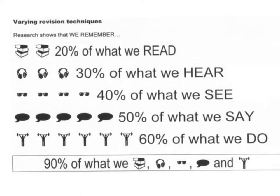Now, everybody's got a different learning style. It's very important that you understand which style you prefer to use and how you like to revise. But it's very important that you use various techniques which will allow us to understand as much as possible.